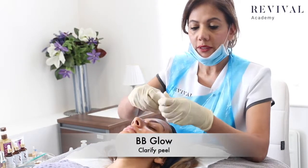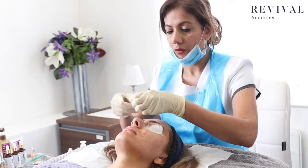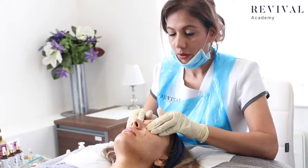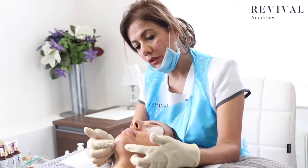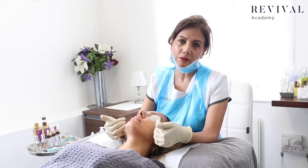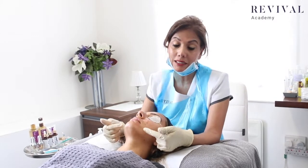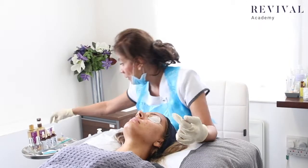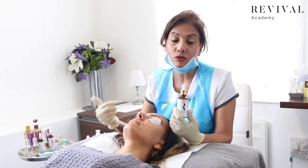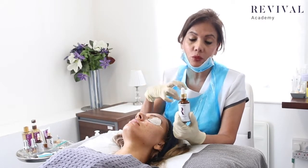Now make sure before you apply the peel, eye pads are on in case she looks up. You just never know. And then the peel that I'm going to use is, rather than the whitening peel, normally I would use the whitening peel, but you can see she's got quite a bit of breakout here, so I'm going to use the salicylic acid peel, which is our Clarify peel. The Clarify peel's got more salicylic acid, it's also got lactic acid and glycolic acid, so all the three acids are going to really work.